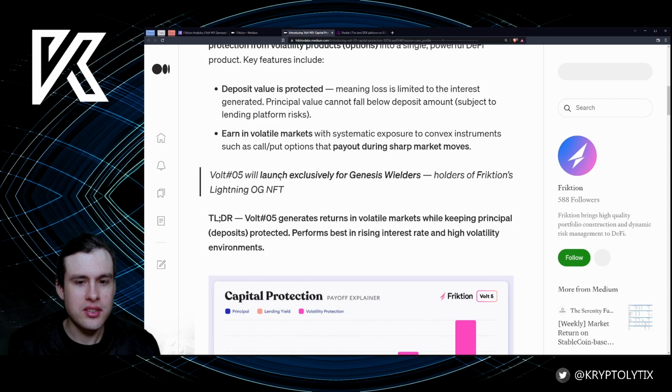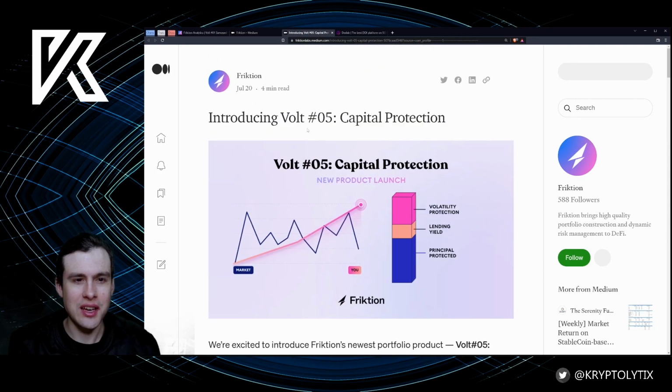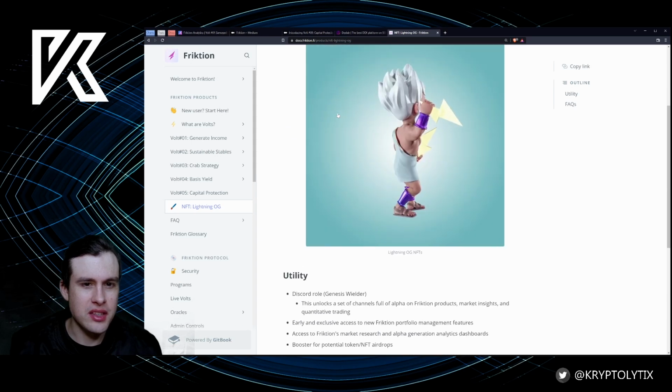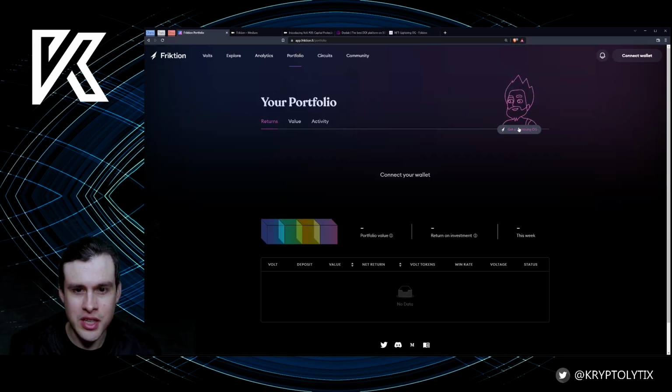And at the moment, the only way you can use this vault is if you're a Lightning OG NFT holder. And in my last video, I mentioned this, where I wish I was a Lightning OG holder because I would be using this right now, 100%. So yeah, basically that's your Lightning OG. You can see him here. There he is, a Lightning OG.